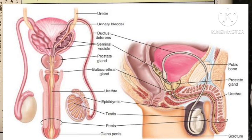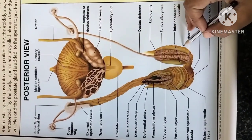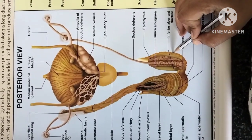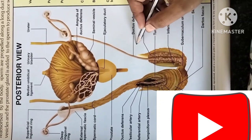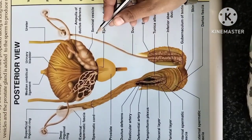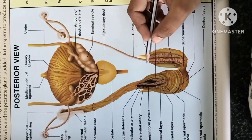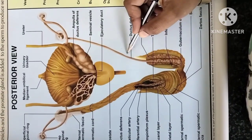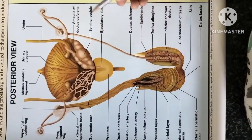Let us start with the posterior view of the male reproductive system, which consists of a pair of male gonads, which is called the testis, and the duct. This is called the duct or the sperm duct, through which the sperm can travel so that it can reach the prostate gland. The ducts include the vasa efferentia, epididymis and the vas deferens.